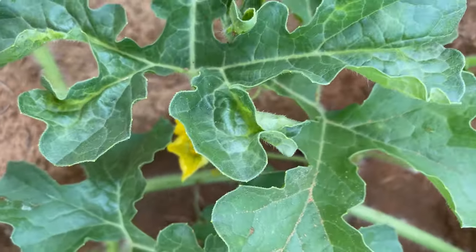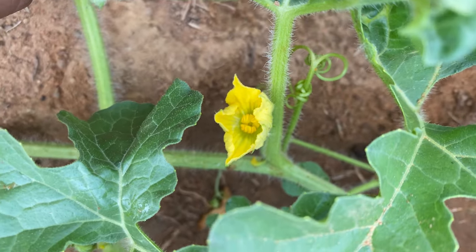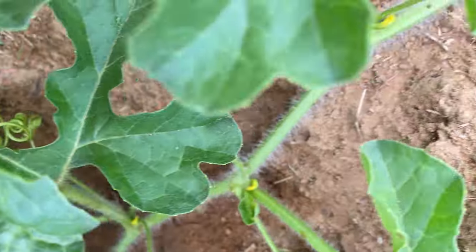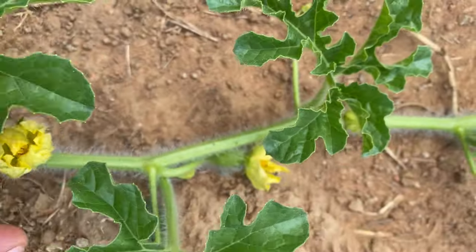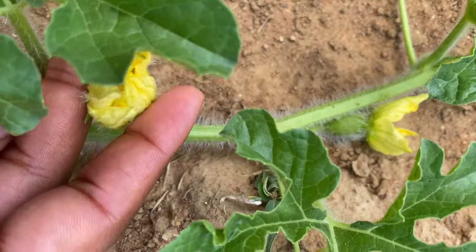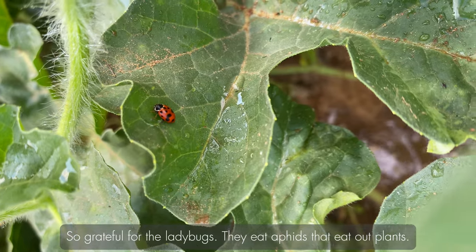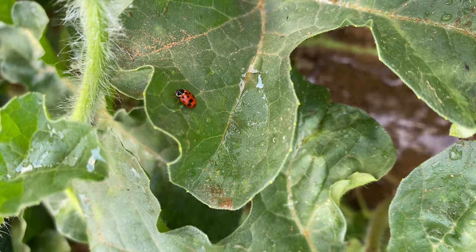So these are amajodo. This is the flower that will turn into a melon. Amajodo is a melon. It's a yellow melon, though it's not that watermelon that we used to. Look, I found a friend. A ladybug. So cute.